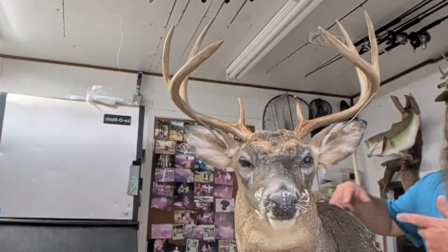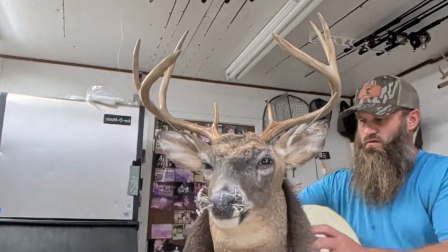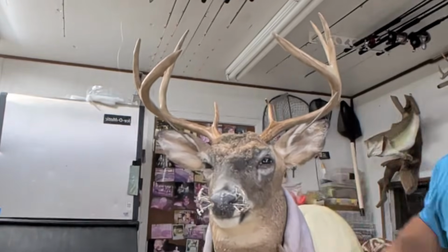All right, so ready for the back side of the hide paste and finish this dude up. So I like to curl this hide up and out of the way.